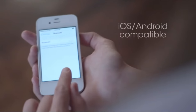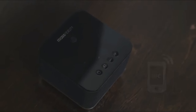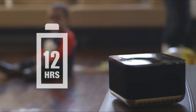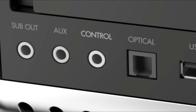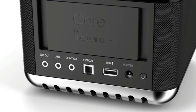If you have an NFC-enabled phone, just touch the top of the Core and you're automatically connected. A high-density battery gives the Core a solid 12-hour battery life. The Core's built-in microphone allows you to remotely answer calls without having to touch your phone. And if that phone is about to die, the Core's USB connector will recharge it for you. The Core's control input makes it home automation compatible. In fact, the Core has all the inputs you'll ever need.